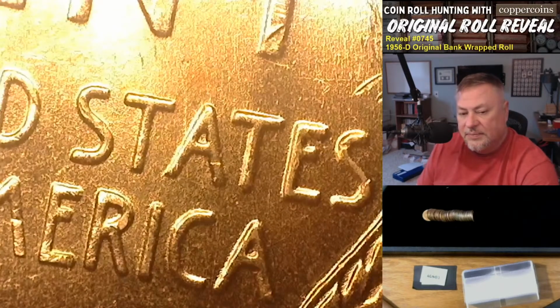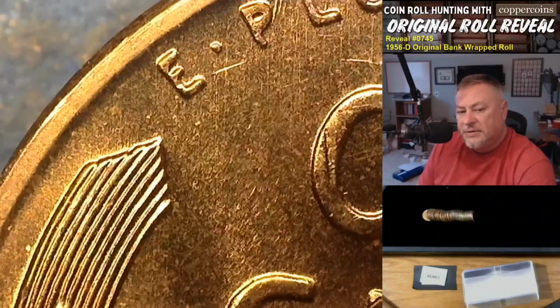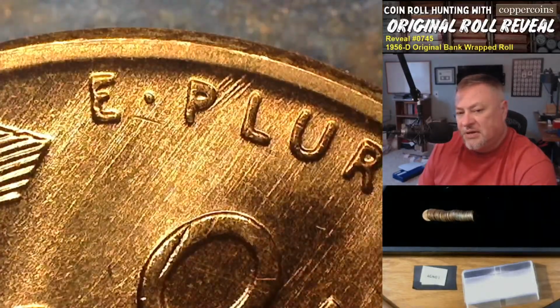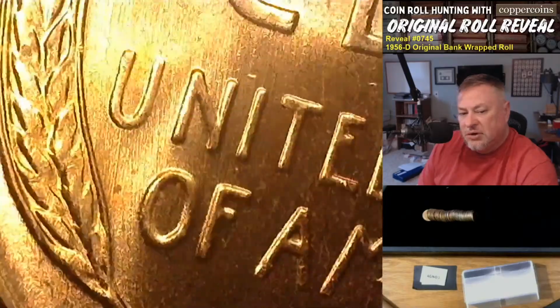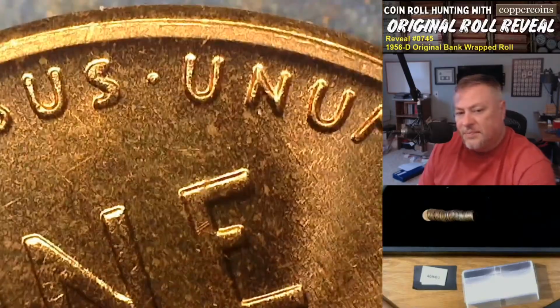Alright, let's flip it over and take a look at the other side. We have a die 1 for the day. This will be a minor doubled eyelid doubled die. Have a bunch of deep die scratches next to the P of pluribus. So that'll mark the reverse for us very well. And that's what we have so far. Have one double die obverse. Belongs to silver nitrate. Coin number 15. That'll be our die number 1 for the day.